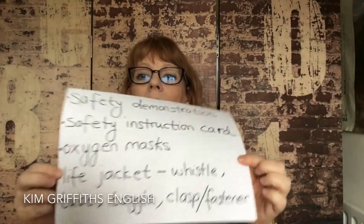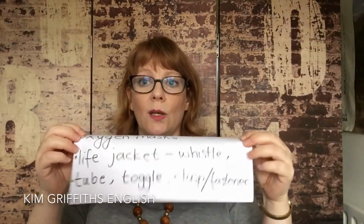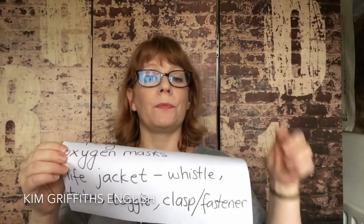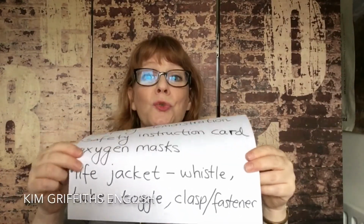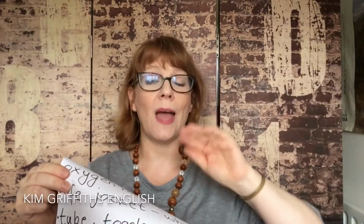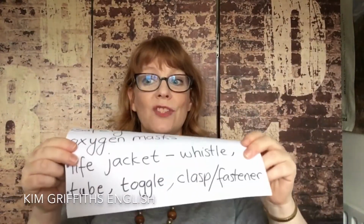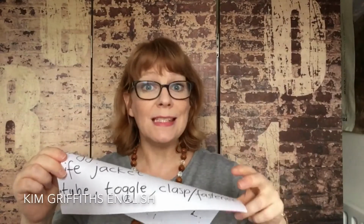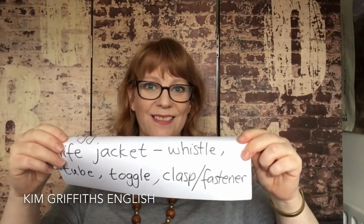Then we have our life jacket. On our life jacket, we have a whistle. So we have a tube, which is a little piece of plastic, which we blow in to add more air to our life jacket. We have a toggle, which is a piece of plastic that we pull to inflate, so make the life jacket full of air, inflate. And we have the clasp or fastener.